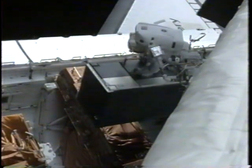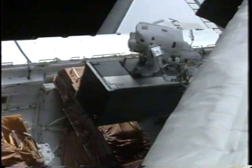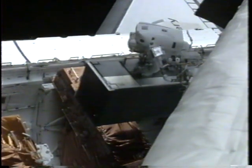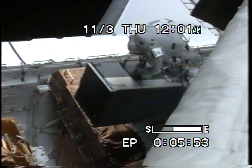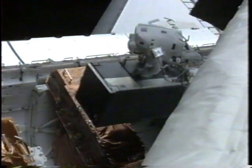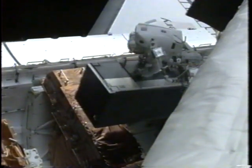This is the old instrument, the old GHRS, which they've removed from the telescope. It is going to go into the carrier box that the new instrument came up in, and use 2 latch mechanisms to hold it down, and a grounding strap, and that's where it will come back home.